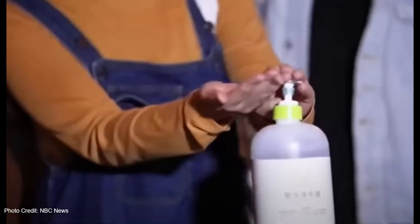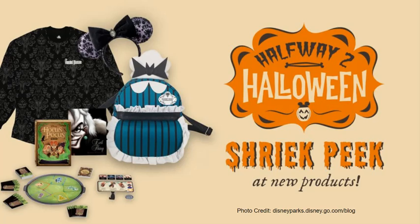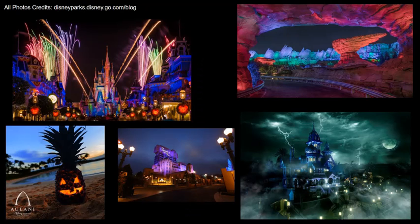But in other Disney news, Disney is hosting a Halfway to Halloween event to celebrate how we're almost halfway to Halloween. You can check this out on the Disney Parks blog site. It includes some new merchandise, some spooky recipes, and more cool things. They even posted some spooky Halloween photos from around the world in their parks. A few of which you can see on your screen right now. These are just my favorites. There are so many more that I didn't include in the video. All in all, really worth checking out.